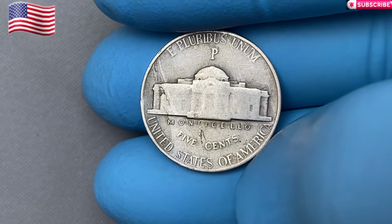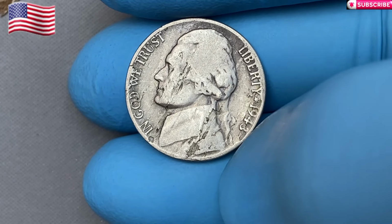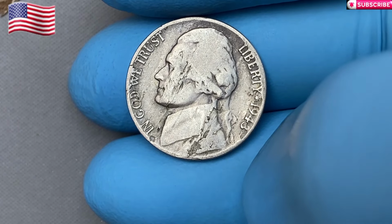Speaking of exciting, let's talk about the most expensive 1943 Jefferson nickels ever sold. High-grade versions of this coin have reached jaw-dropping prices at auction. One particularly rare specimen in pristine condition was sold for an unbelievable sum, setting a record that stunned the numismatic world.